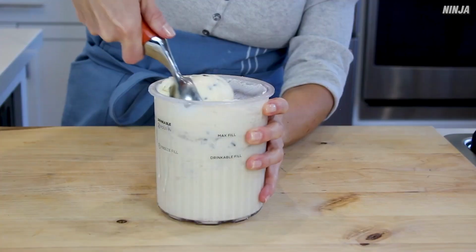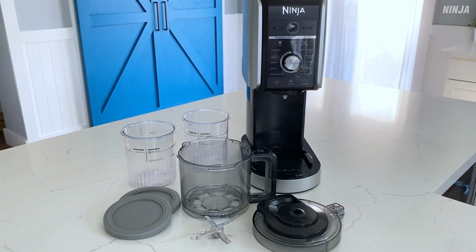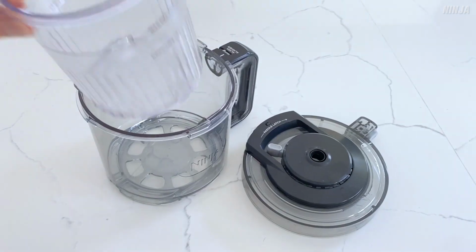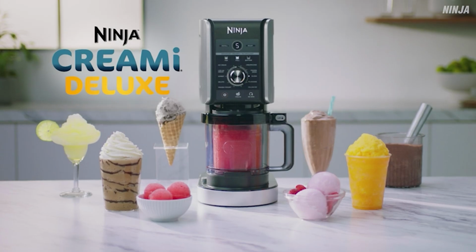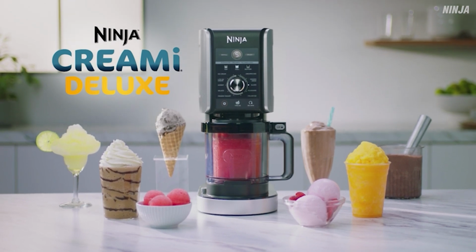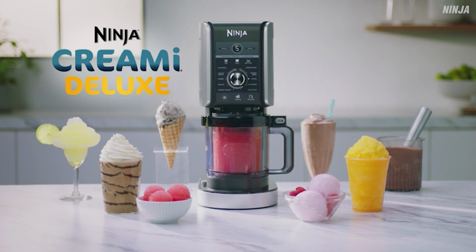Cleaning the machine is a breeze. Most parts are dishwasher safe, and the blade is easy to detach and rinse. So taking a look at some of the key specifications, it yields about 1 quart. Processing time is about 5 minutes. There are 11 different settings. Its dimensions are 12 by 8.4 by 16.7 inches, and it weighs 14.4 pounds.